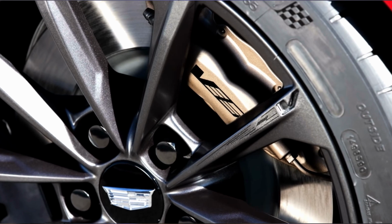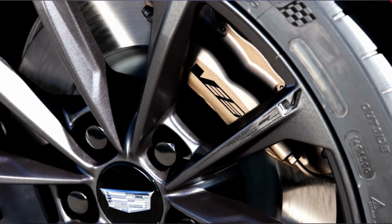So both cars do offer an electronic limited slip, for both the CT4-V and the CT5-V Blackwing. The CT5, brakes-wise, has 15.67-inch rotors up front and 14.47-inch rotors in the rear, with 6-piston calipers in the front and 4-piston calipers in the rear. Massive brakes. I think awesome stopping power. On the 5, they do offer a carbon ceramic rotor option, if you want to shave off a few pounds and get a little bit more stopping power.